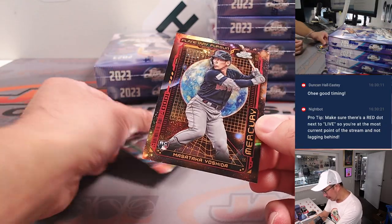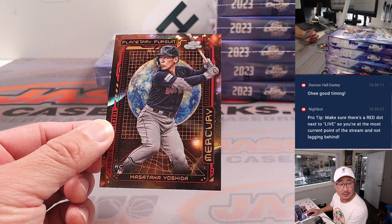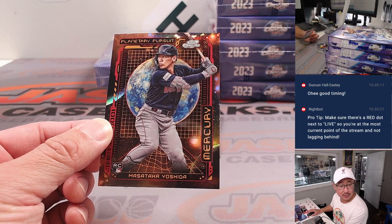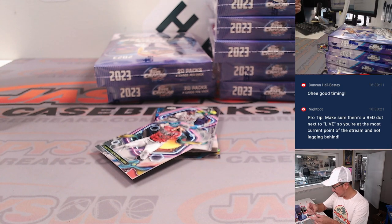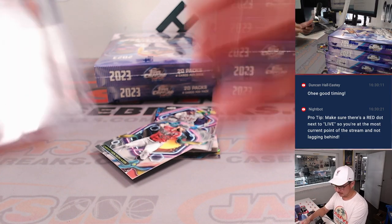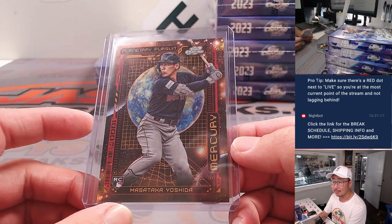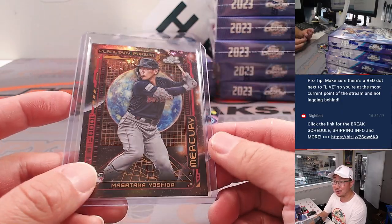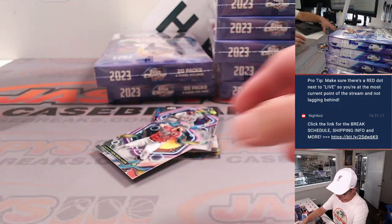And we've got Planetary Pursuit, Mercury, Masataka Yoshida. So Mercury is a little more common, but still one out of every 480 packs. And that's a nice rookie there too for Jacob and the Red Sox. I'm really digging this Planetary Pursuit set, ladies and gentlemen. That's awesome.